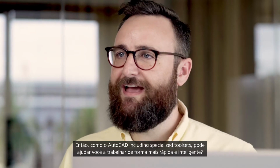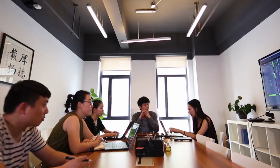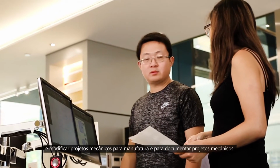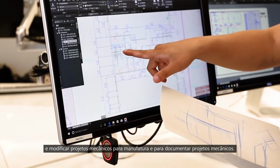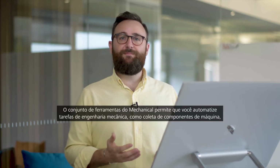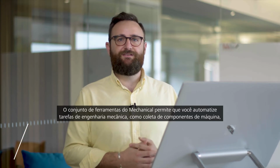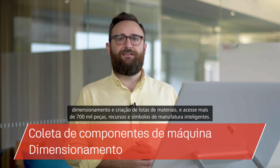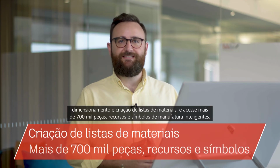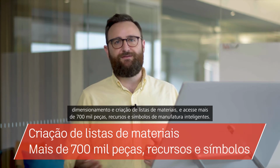So, how can AutoCAD, including specialized tool sets, help you work smarter and faster? Maybe you need a library of standards-based parts and tools for creating and modifying mechanical designs for manufacturing and documenting mechanical designs. The AutoCAD Mechanical toolset allows you to automate mechanical engineering tasks such as gathering machine components, dimensioning, and creating bills of materials, as well as access to 700,000 plus intelligent manufacturing parts, features, and symbols.